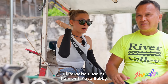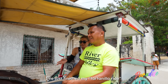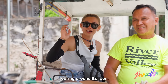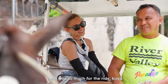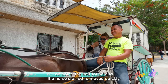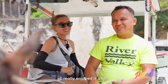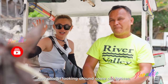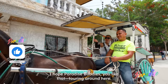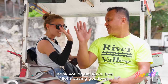Buddies, I'm with Kuya Bobby. Hi, Kuya. Hello. And I've just finished my tartanilla ride, touring around Boljoon. Thank you so much for the ride, Kuya. It was really fun, especially when you kept ringing the bell and the horse ran, I really enjoyed it, and looking around at the old houses. Thank you so much. I hope, Paradise Buddies, you like that, touring around here. So thank you again, Kuya. Bye!